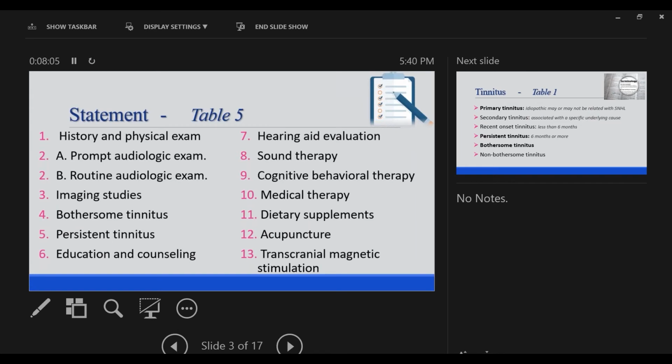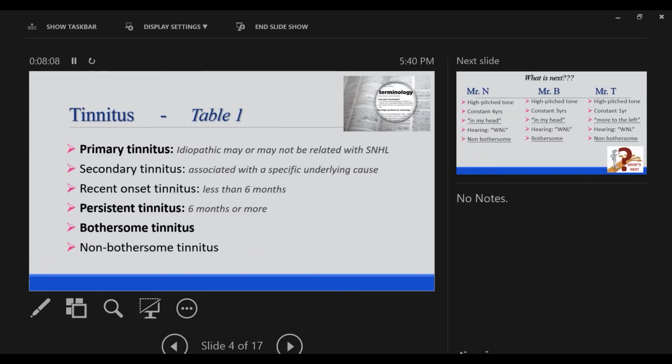So if we look at bothersome and persistent tinnitus, I don't know if you're aware of the definition. So let's go through again. You'll find this in table 1, what it means for tinnitus to be primary versus secondary, recent versus persistent, and bothersome versus non-bothersome. So primary, it's an unknown cause. It could and could not be related to hearing loss. Whereas secondary, it's due to an underlying cause. So let's say somebody that has Meniere's disease will have also tinnitus, or people that have, let's say, some type of tumor that's causing the tinnitus, that would be considered secondary.